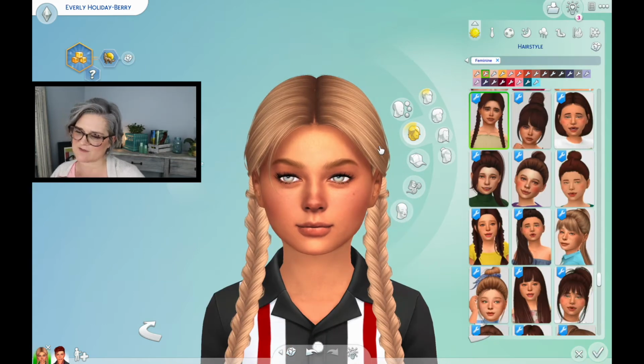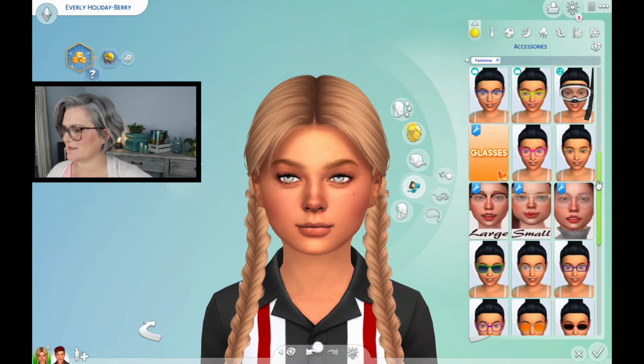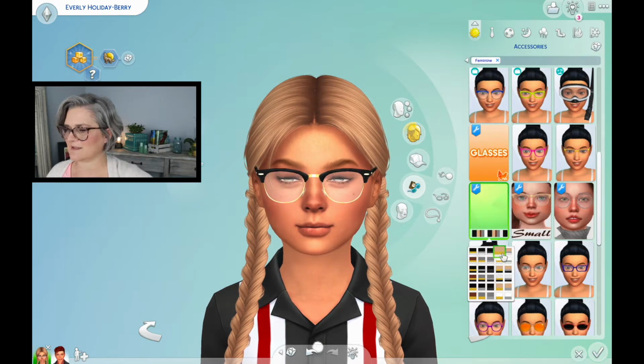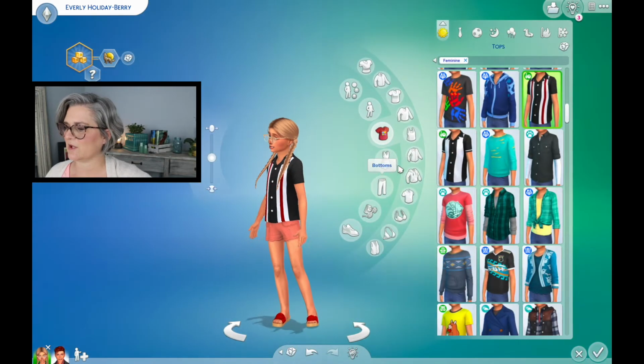Okay, so these eyes already have some gray in them, so I love that. We'll leave those be. Not that you have to wear glasses to be smart, but I wear glasses and I love glasses. So let's give her some glasses, and she might grow out of wearing glasses, but at this point I like them. Okay, that's really cute.